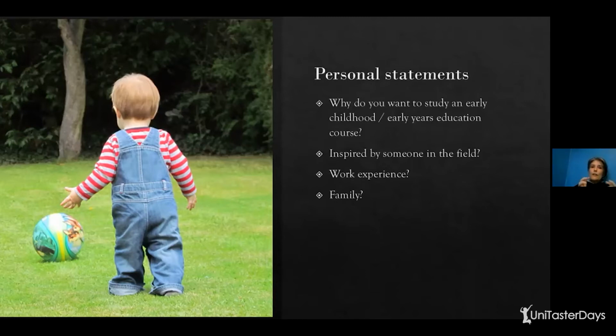And I think these are really crucial for early childhood, because we're really looking for people that are motivated, who want to learn about young children, who want to use their skills practically to support young children. So this personal statement can give us a really good insight into you. So the sorts of things you would add here is, well, why do you want to study an early childhood, early years education course? Well, maybe you've been inspired by someone in the past, maybe a teacher at school.